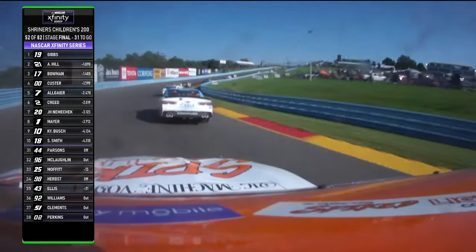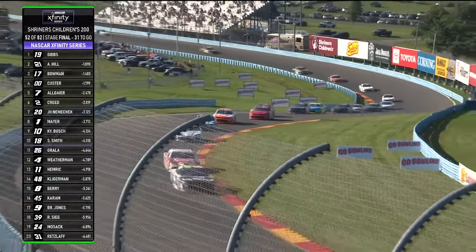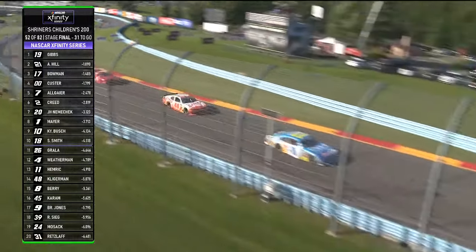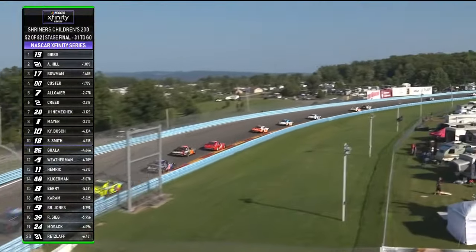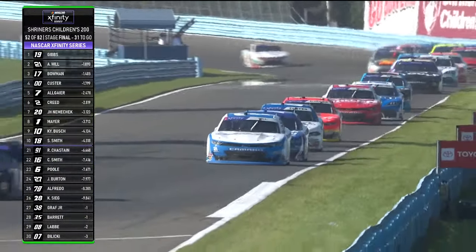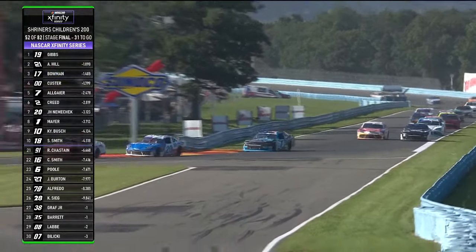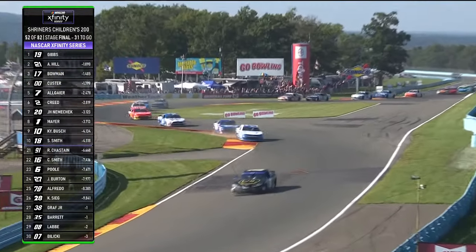All right, Weatherman getting the shuffle backward, dropping anchor here after this restart. A lot of drivers just trying to find their way around him, and the more Weatherman holds them up, the more ground they lose. Here again, Kyle Weatherman in everybody's crosshairs as they lead turn 4. Back up front, though, Austin Hill leads Bowman for the battle for 2nd.